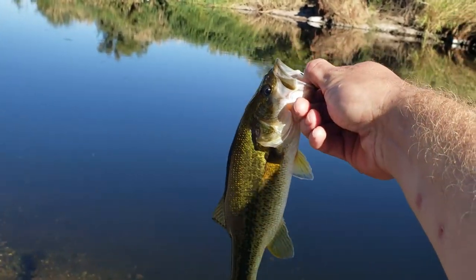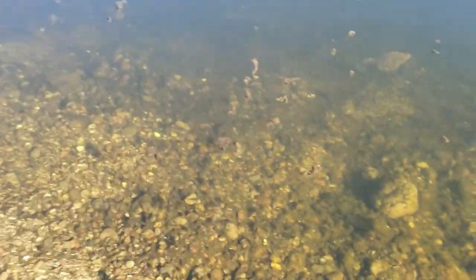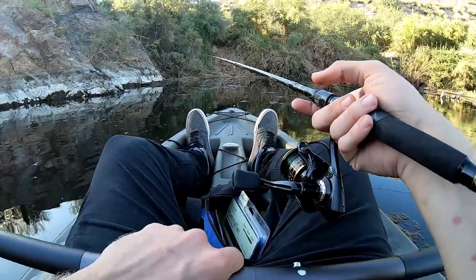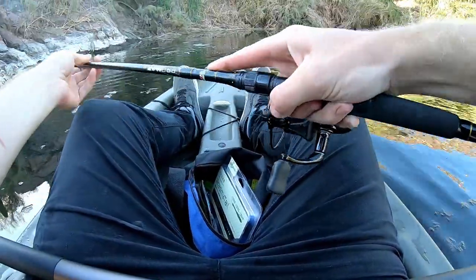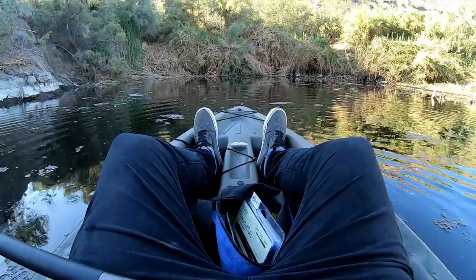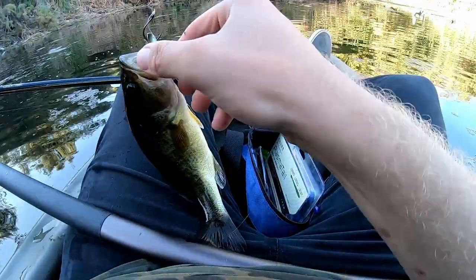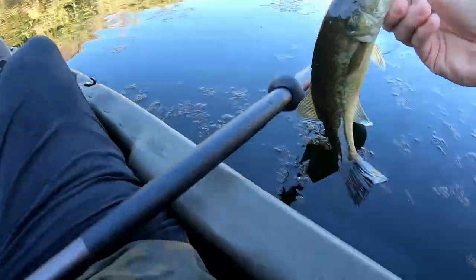All right, folks, got this nice little creek bass down here at the Salt River. Release this fish here. Nice. Got him. Got him. Oh, little guy. Another small little creek bass. Calm down. There we go. Look at that little fish, huh? Little guy.